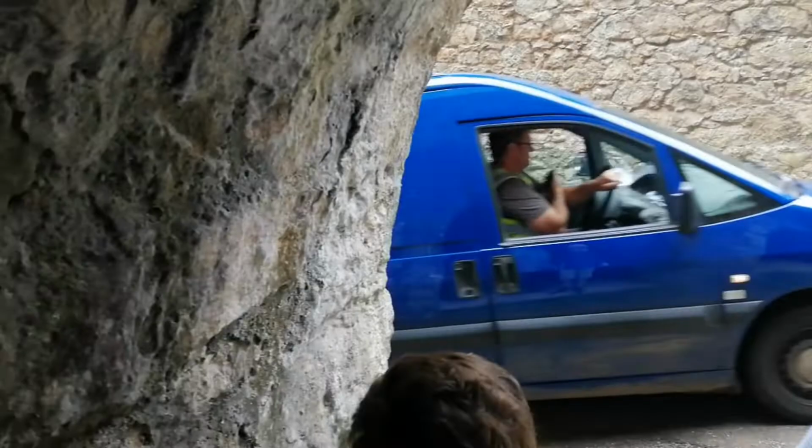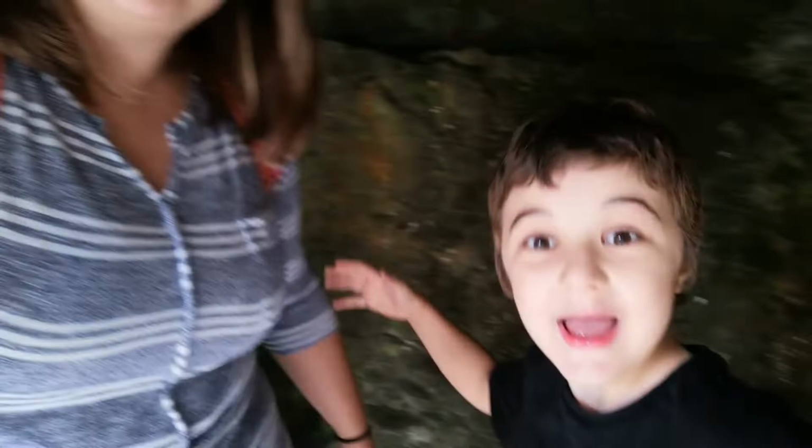What car? How did this get in here? I'm going back in. Okay. How did the car get into this area? Come inside. Please. Look at me. It's kind of creepy.